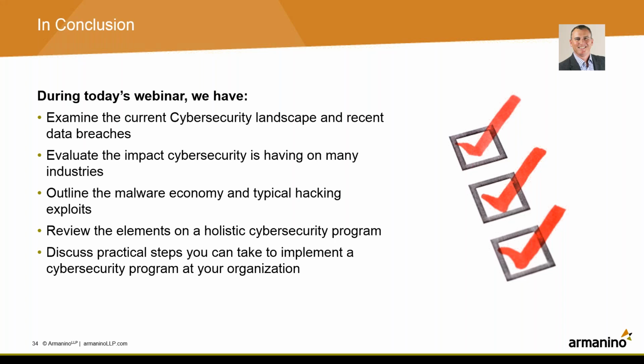Evaluated the impact cybersecurity is having on several industries, and we see that there are many different players from a lot of different industries on the line today. This will affect all of you, whether you're a large public company, a privately held emerging company, or a nonprofit. This is going to affect everybody out there today.